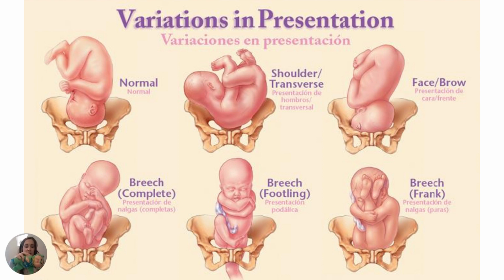So in this instance, we would want to try to turn baby either head up or head down, preferably head down, before labor began. And we can do that. I'll show you a few different ways on the next slide of how we can make space for baby to try to get baby to turn.